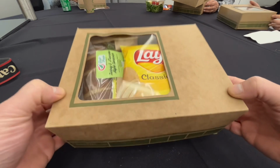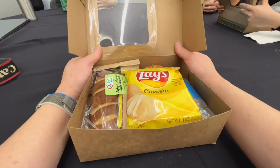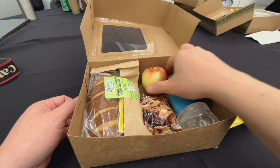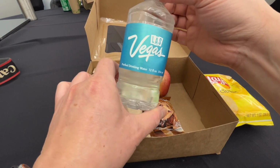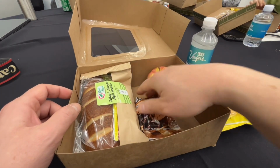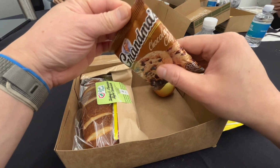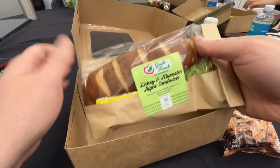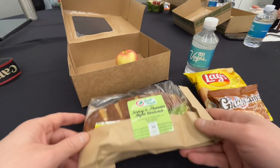Media lunch, guys. Let's see what's inside. Well, some chips over here. Oh, that's why it's so heavy. You got a bottle of water. Purified drinking water off Las Vegas. Got an apple. Grandma's cookies. Not grandpa's cookies. And the sandwich. Did I mention the apple? All right.